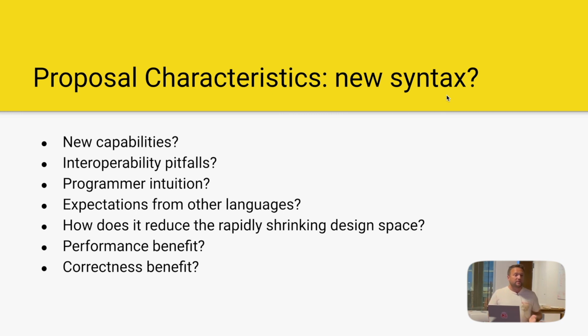And then the performance and correctness benefits I talked about with API, same with syntax. Is it easy to screw up, or is it hard to do fast? Those are good reasons to add it to the language.